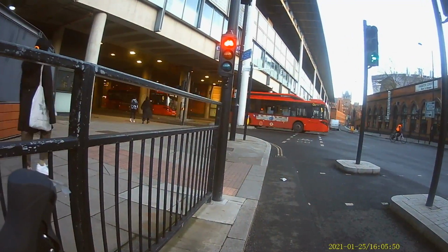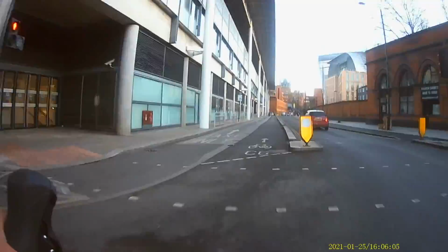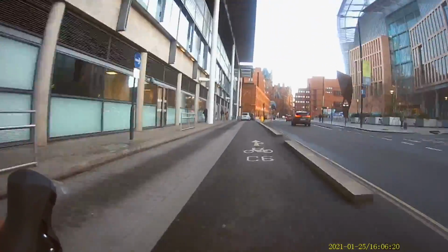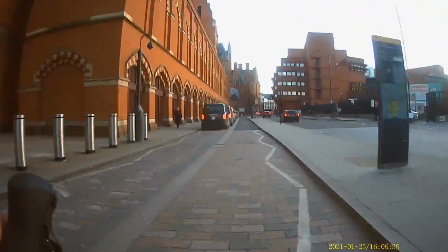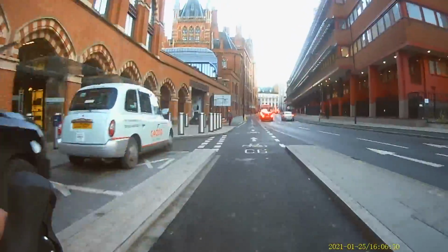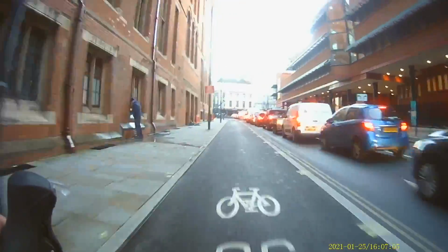And another set of lights here. You just wait for all the traffic to go. You don't have to mix with the traffic really at any point. There's a few roads coming up where you're not on a separate cycle lane, but you're on a very quiet street. But for now, we're protected from traffic. There are actually cabs parked here on this rank. It's a little bit of a weird design, but they're mostly stationary, so you don't really have to worry.